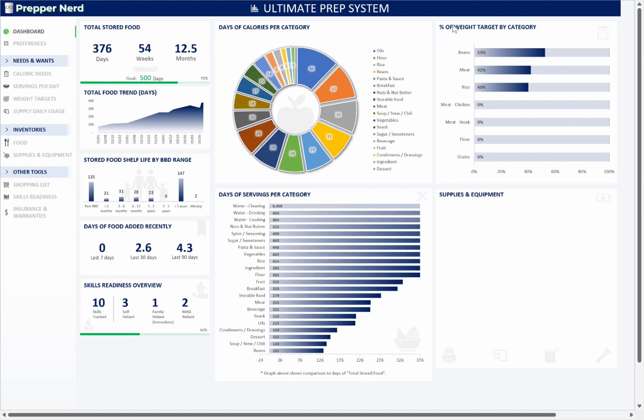And then we have the percent of weight target by category for those who like to track their food preps by weight. You can set weight targets in this sheet here, which I'll show you in just a second. And this will show you at a glance how close you are to meeting your goals on the percent of weight by food category. And then we're going to have a visualization or a graph for supplies and equipment here.